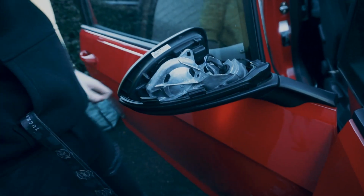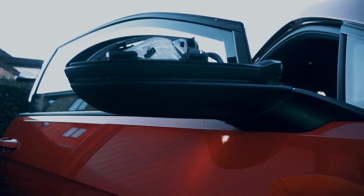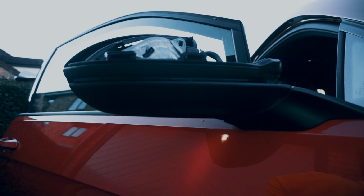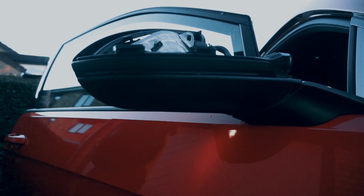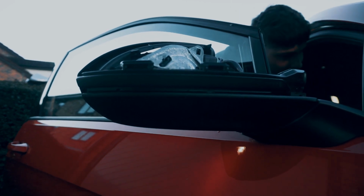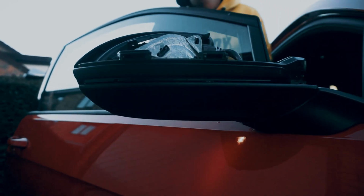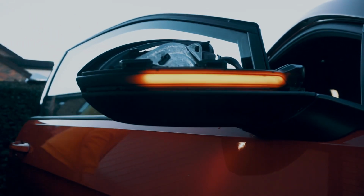Okay, so are they going to work? Am I supposed to go to the end? I thought so. Let me put the indicator on, because it might not do it. I'm nervous now. It works, come round. That is perfect.